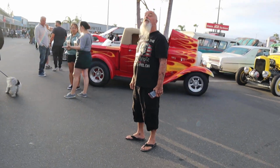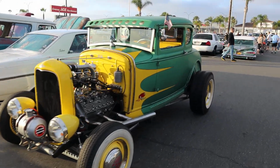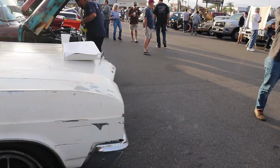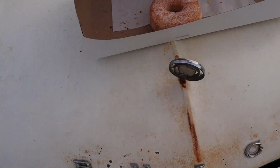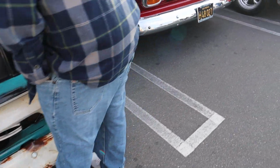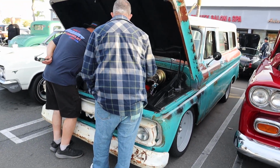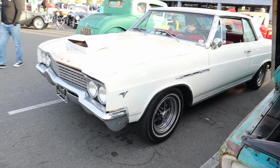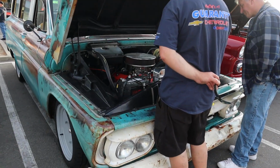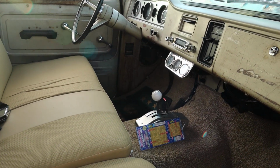Yo, yo, yo! Looking beautiful, looking fly, looking fresh. Let's see what we got over here. Ooh, just one. That's it. Just one left. I like this GMC, perfect. I like the Suburban. This thing's cool. I forget what brand it is. It's a good brand. This thing's nice. I like it.